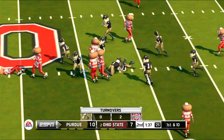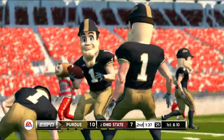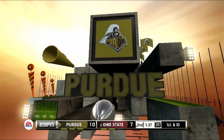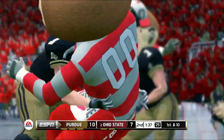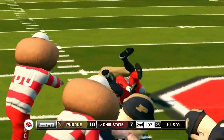Like a defensive lineman might have it, and he does. So the offense turns over the pigskin. The ball carrier here was just careless in handling the ball, and a great awareness by the defense to jump on it.